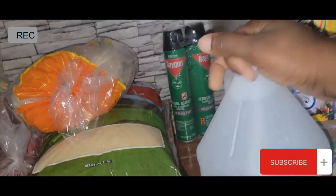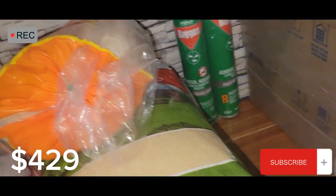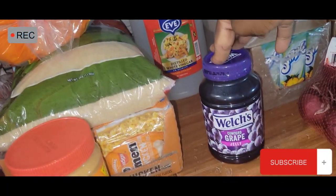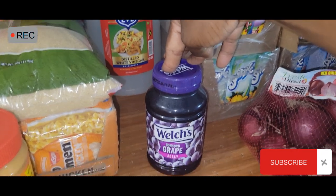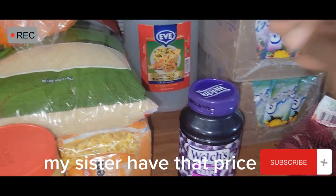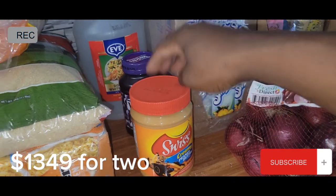Then we have our vinegar here. This will serve some time too. We have our bacon spray there for all our insects that we don't want in our house. This is Welsh. I also buy Welsh, and this comes in a pack of 2. Because me and my sister went there, we just split the difference for this. We split the difference for this as well, because this comes in packs of 2.